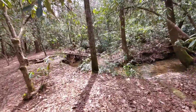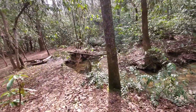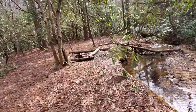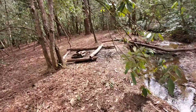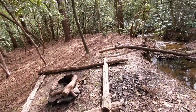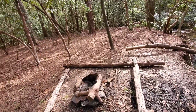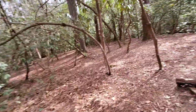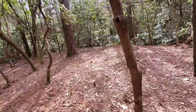Something always comforting about camping near the water. The sound kind of lulls you to sleep. It's always nice to have a waterfall too. Nice fire pit. Yeah, I like this. I'll show you a little bit more.